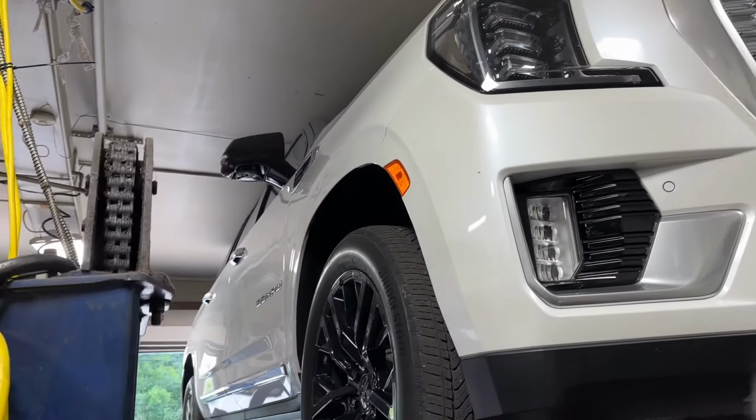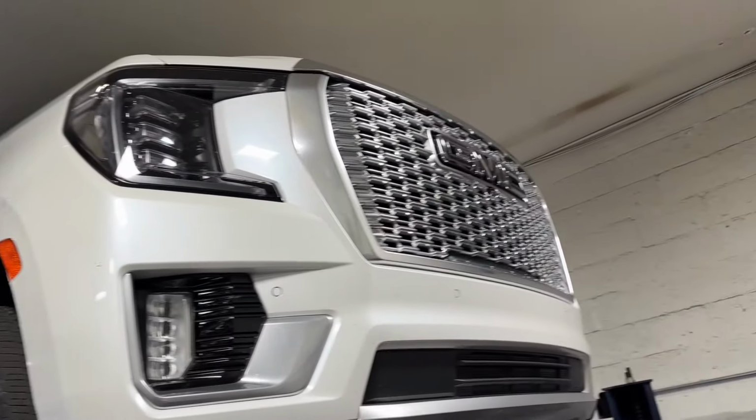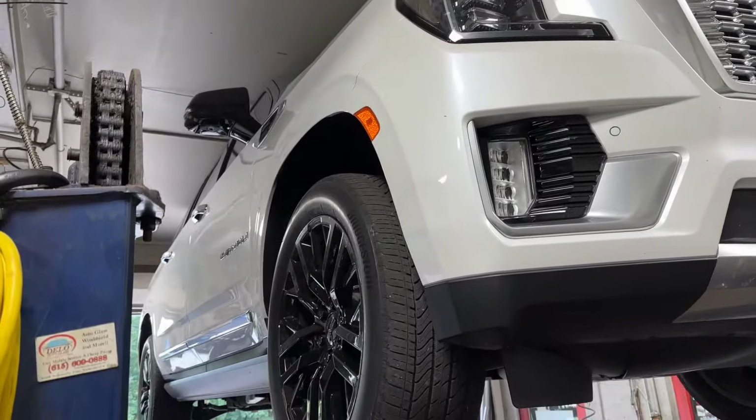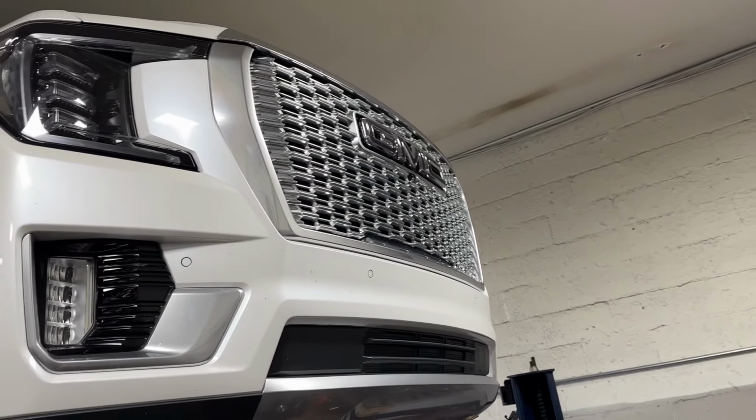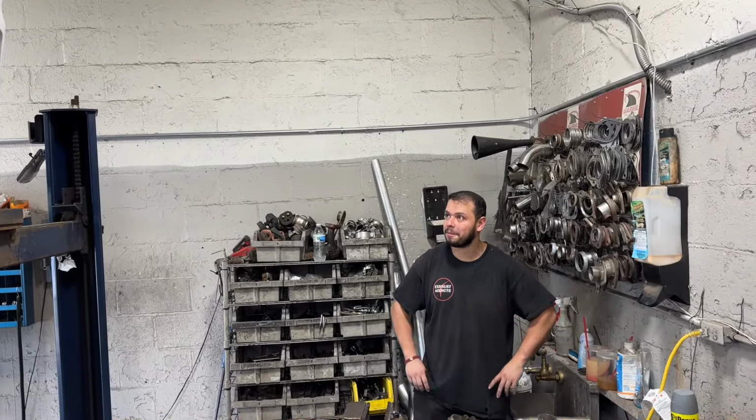2021 GMC Yukon Denali. What is it? Denali. Look at this thing. It's so beautiful. I love the look of these cars. Just looks like executive, don't it? What do you think? CEO kind of stuff. Right, Juan?